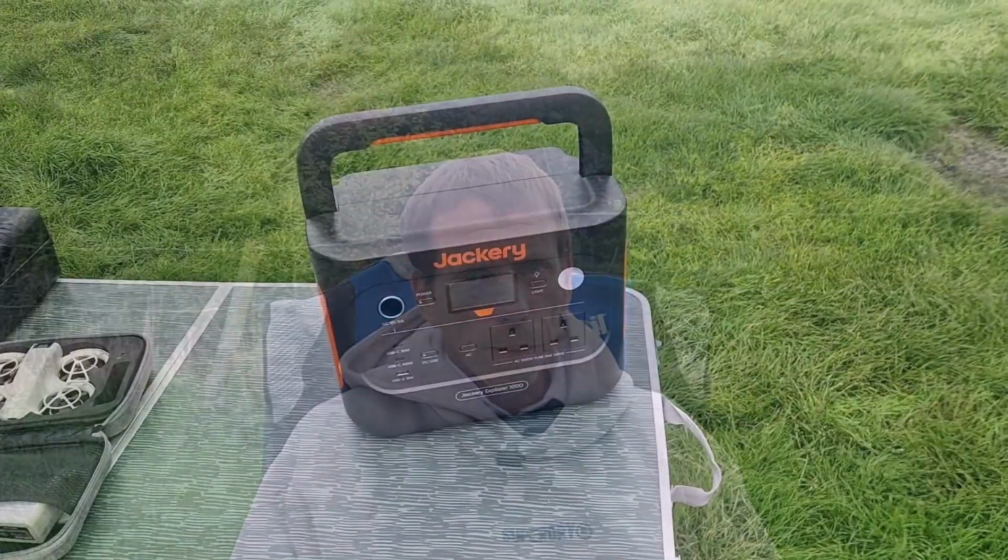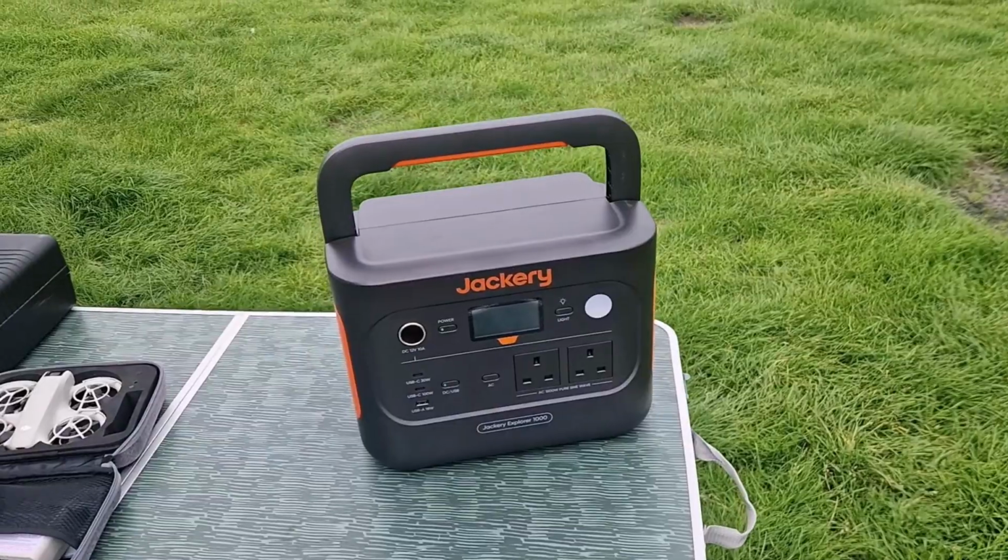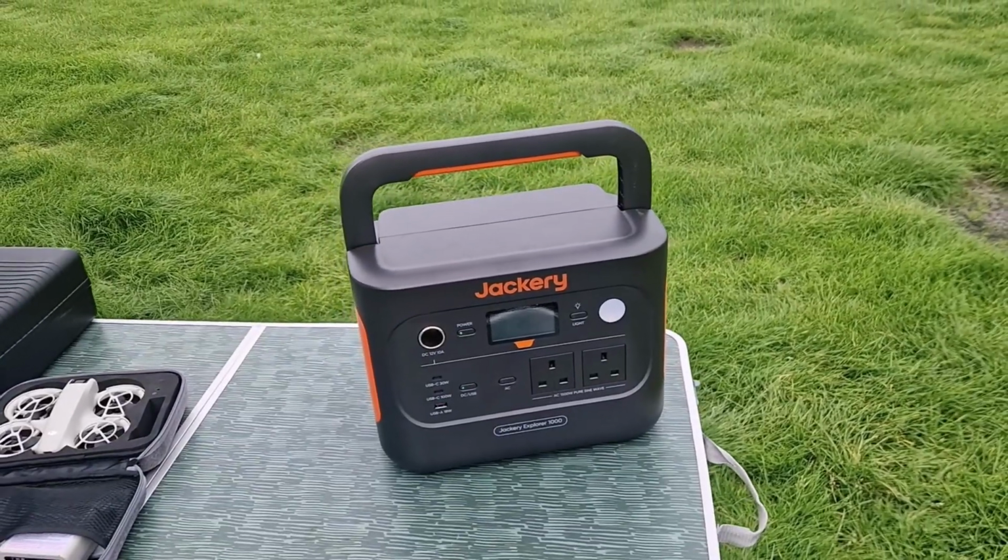A few episodes ago I talked about the need for power in the van and said that the leisure battery wasn't quite enough. Well, I was lucky enough to sell my old car this week and that has meant that I have gone ahead and bought the Jackery 1000 V2 power unit. I'm going to show you that now. And here it is, the Jackery Explorer 1000 version 2.